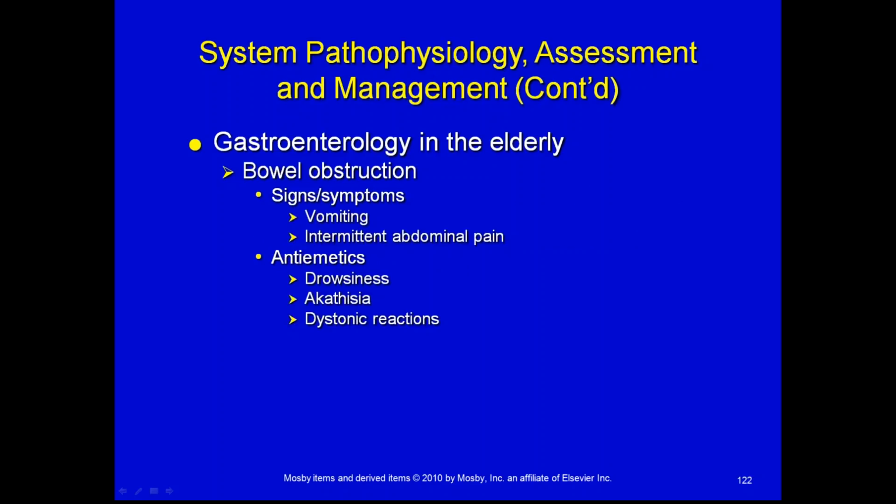Signs and symptoms include vomiting and intermittent abdominal pain. Remember that the response to pain is going to be slightly different, but if you keep shoving stuff in and it won't pass, eventually that stuff is just going to fester inside of there and make you really sick and make you throw up. Again, if you've got an elder patient with uncontrollable vomiting to the point where they're just bringing up bile or even stool, then you know that they have a bowel obstruction.